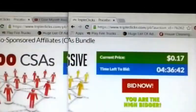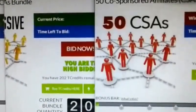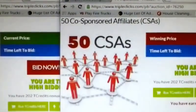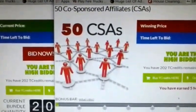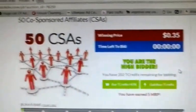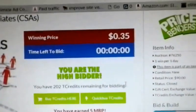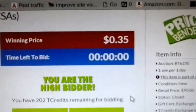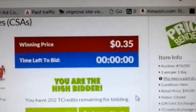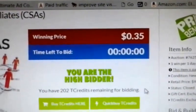Now, unfortunately, in the auction that I'm about to show you, that was the smaller auction. Sorry about my finger there, but I'm holding my camera and I'm doing this training at the same time. Nevertheless, this is the auction. That is the prize, 50 CSAs. That is the winning price, 35 cents. I won that, folks, with less than 10 bids. Less than 10 bids won that auction.